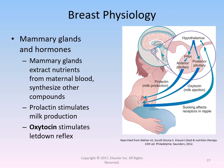And they're also going to synthesize or make other compounds. So we have two hormones here. We have prolactin and oxytocin. Prolactin stimulates milk production. So I always think prolactin produces. I'm putting the P and the P together. Prolactin produces. So that's our producing hormone. And then oxytocin is what stimulates the letdown. So prolactin produces the milk, but the oxytocin is actually what helps the milk come out.